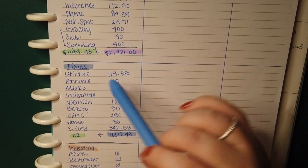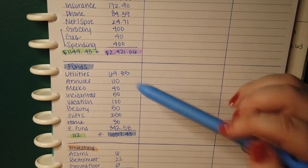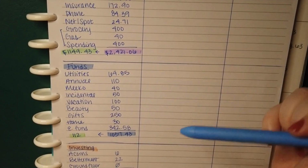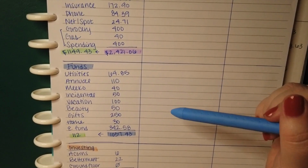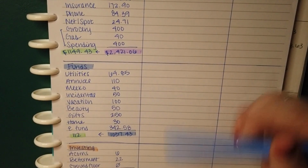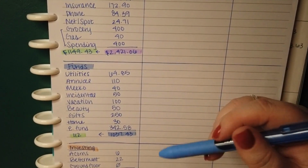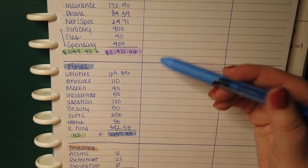So the different categories I have here, the first one is utilities, $64.85. What I do is I have a set amount in my bank account at all times for utilities, and for me, that's $300. I got that number based on the highest bills I've ever gotten for the different utilities I pay for. Mine have never been over $250, so I threw an extra $50 in there just in case and made it $300. That's definitely going to change depending on where you live, the size of your home, how many people live with you, and all those factors. But for me, that's my sweet spot.